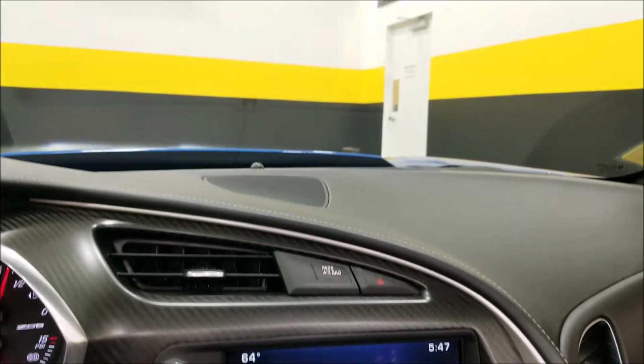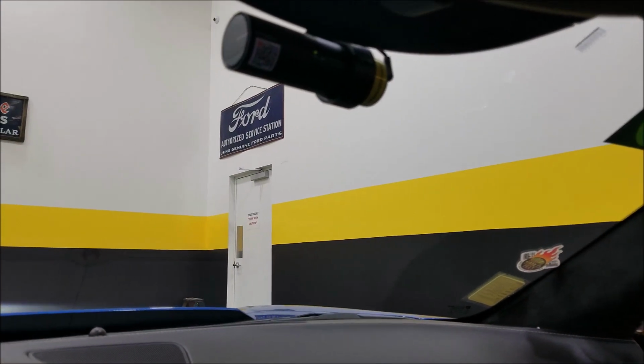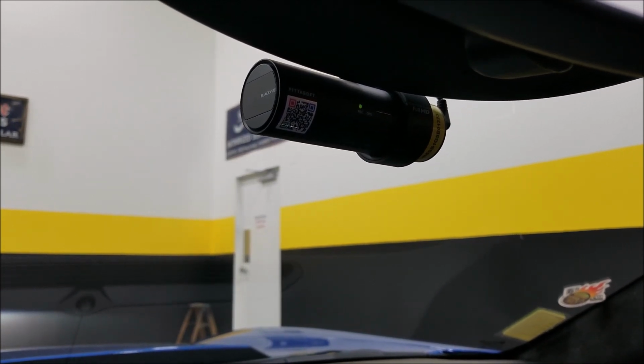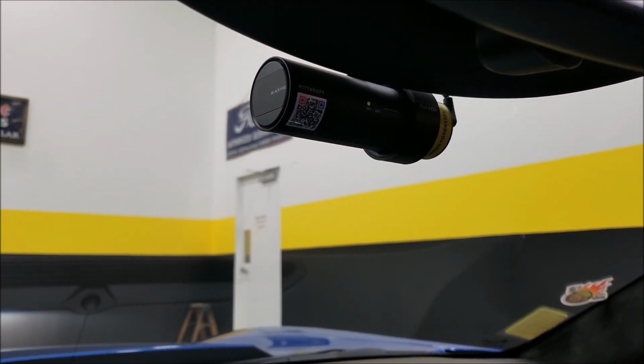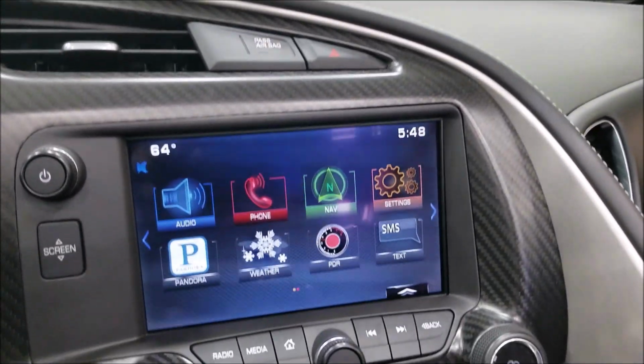Now, there's also one other thing that I want to show you. Right up here for safety and security, there's a camera here. You can see that right now. And that is a BlackVue dash cam. And again, safety and security, that's going to record if it notices motion around the car when it's plugged in. It can also be recording when you're driving, if there's any sort of accident situation. Also has that. So that's on top of everything I've already went through on this car.